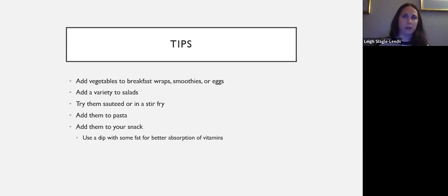One thing I always talk about is you don't have to have all whole grains when you consume grains. It is recommended to make half your grains whole, but if you're someone who really prefers the taste of the refined grain pasta, that's fine. The way to increase nutrition and fiber is to add vegetables to that pasta. That way you're kind of getting the best of both worlds.